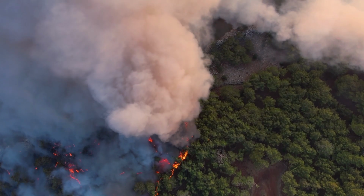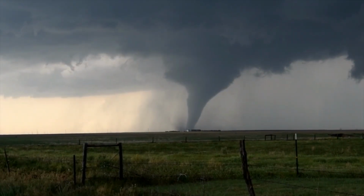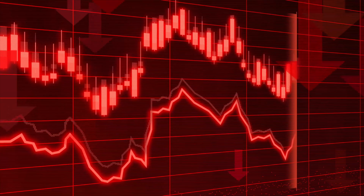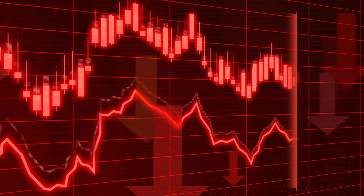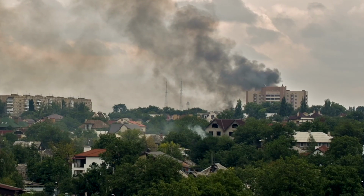As preppers, there are many different types of events that we should be thinking about. Natural disasters are becoming more and more common every year. Then there's other larger scale events, things like economic downturns, economic collapses, and even wars that are possibilities as well. Regardless of which type of event you are most worried about happening, there are some good general preparedness things that you can do that will help you be more prepared for pretty much whatever may happen.